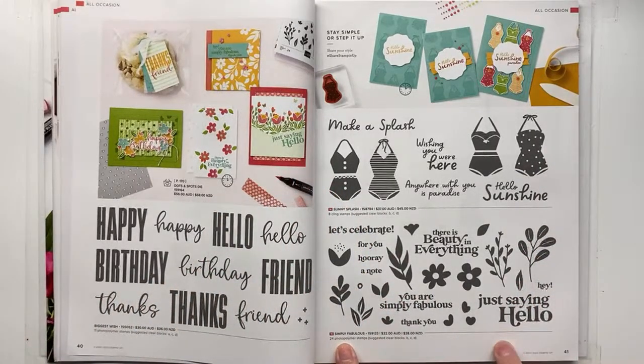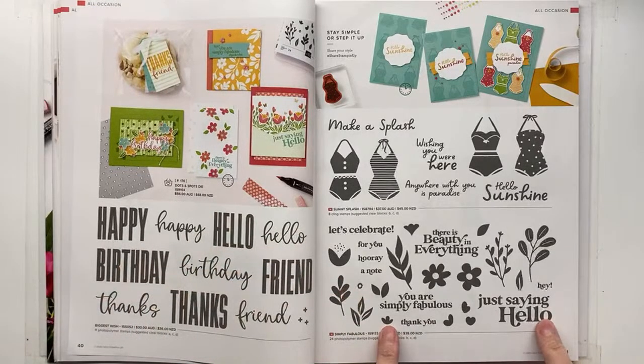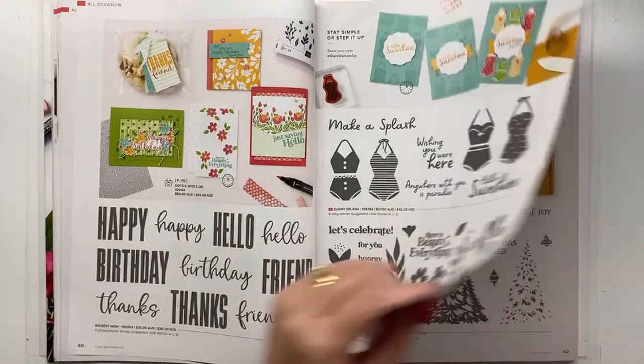Simply Fabulous. It's another new set. This reminds me, and someone actually told me where the font is from, that 70s show. And it is just nostalgic for me, even though I'm a child of the late 70s. Well, I was born just in the 70s. But yes, the typography of this just gets me. I really, really like the typography.